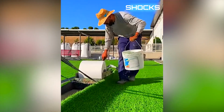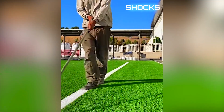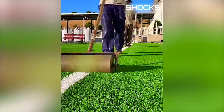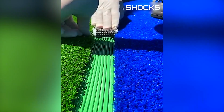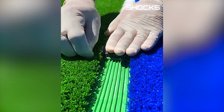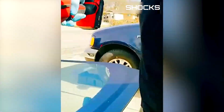Turf glue and turf cutter and 3 workers install an out-of-bounds line on a football field. This worker applies a uniform bead of the adhesive before installing a new car windshield.